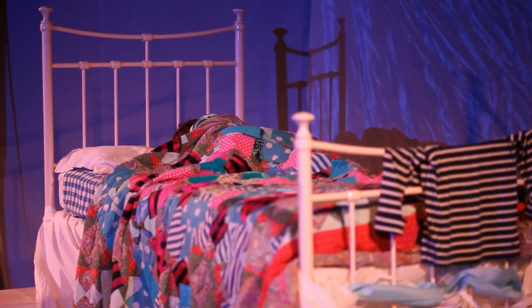This is an R&D process for a book called Meal One by Ivor Cutler and illustrated by Helen Oxenbury.